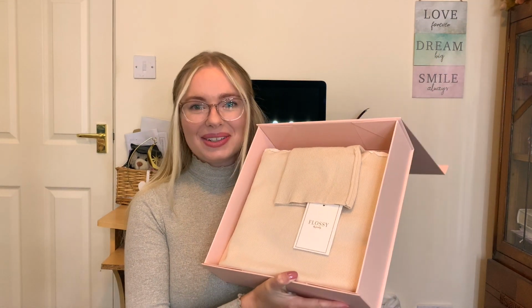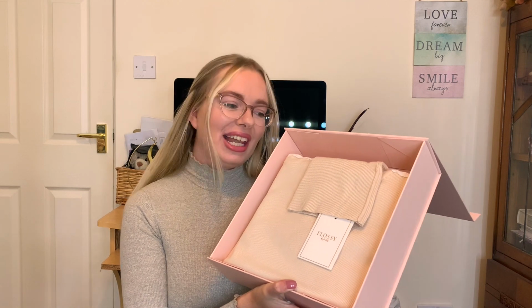So here is the box in the beautiful Flossy by Freddy boxes. I love these. I use them for storage for things all the time. So I'm going to open it up. And this is the one I got. So I got the Lesley.